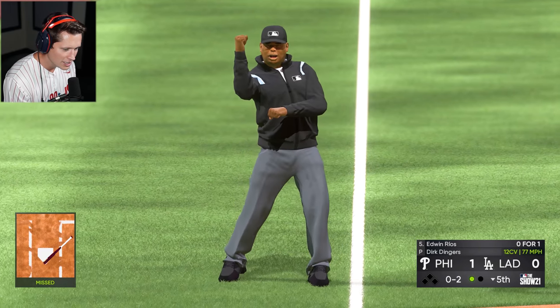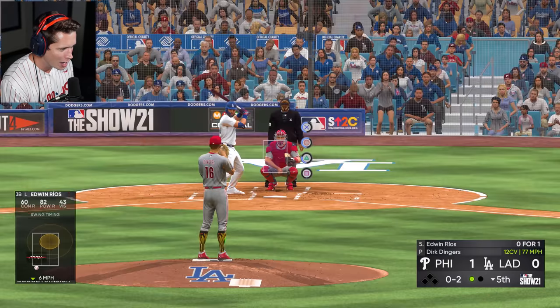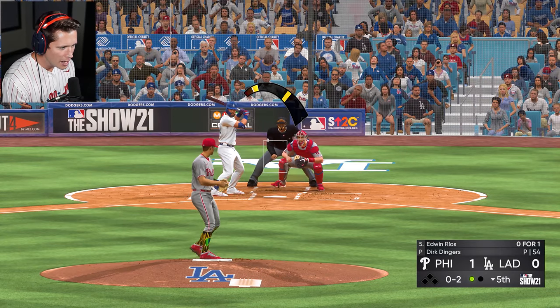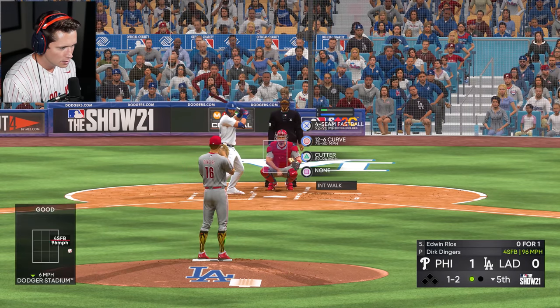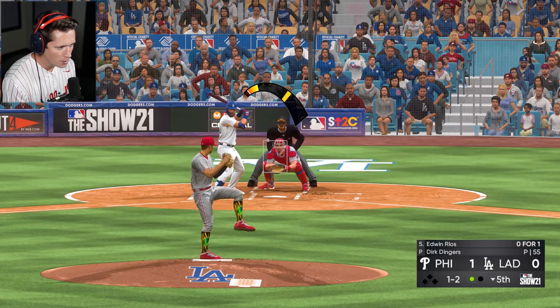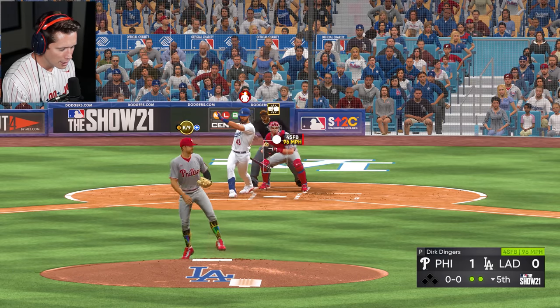He swung. Yes, sir. That's what I'm talking about. 0-2 count. All right, let's go, buddy. I'm going to hang this little fastball outside for you, and you're not going to swing at it. Okay. How about an up in the zone fastball? There it is.